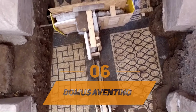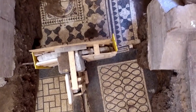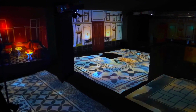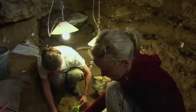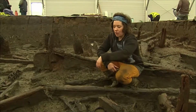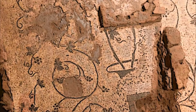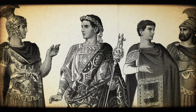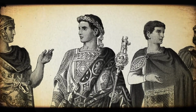Number 6. Domus Aventino. While working on earthquake-proofing some luxury apartments in Rome in 2014, a group of workers unexpectedly discovered the buried roof of a lavish ancient villa estimated to be around an incredible 2,000 years old. For centuries, the ornately decorated structure was most likely buried.